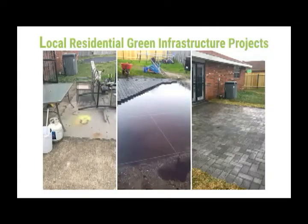We've already seen some, but let's take a look at some local examples of residential green infrastructure. This is the permeable patio from the video we watched earlier. It had rained while under construction. The middle photo gives you a good idea of the amount of stormwater this small patio is holding beneath the surface.